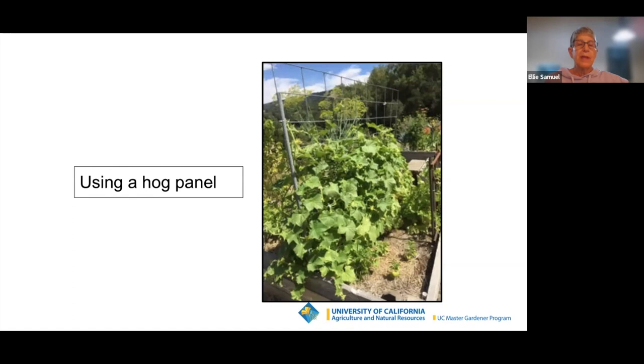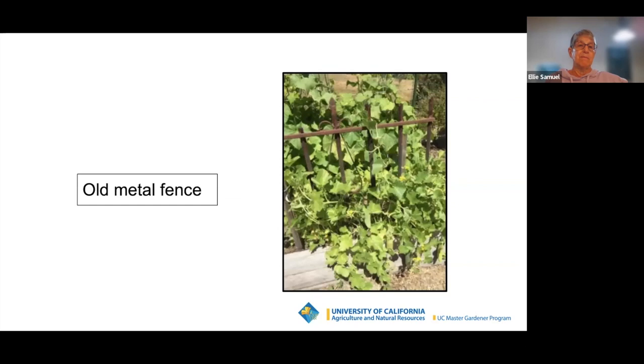And as you can see, it provides a lot of support for climbing plants. Next, old metal fences. Not only are they attractive, they are strong, and you tie string to them, the plants will go right up and they're totally supported.